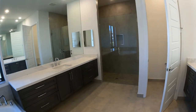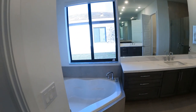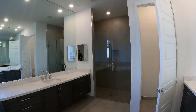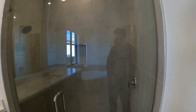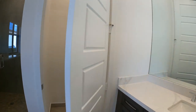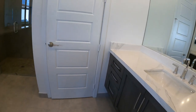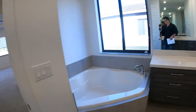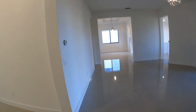Again, guys, this is brand new construction, built in 2019. Nice soaking tub, quartz countertops, beautiful walk-in shower. Dual vanities. I would buy this house.